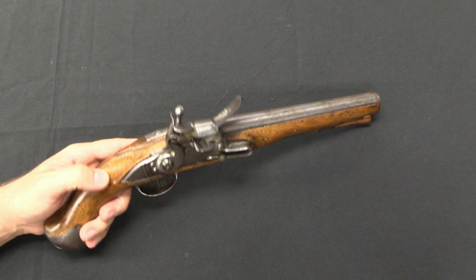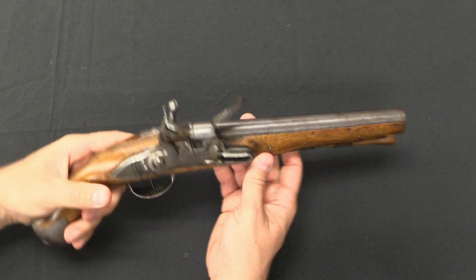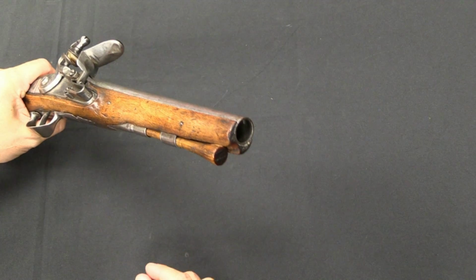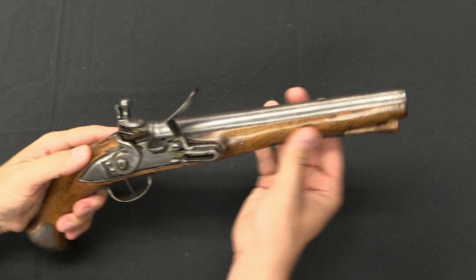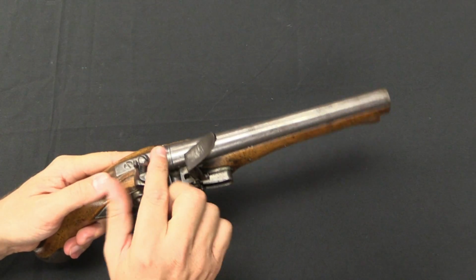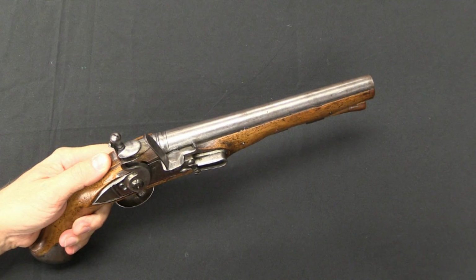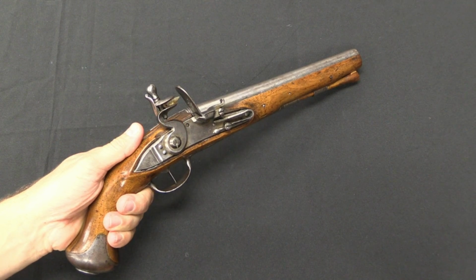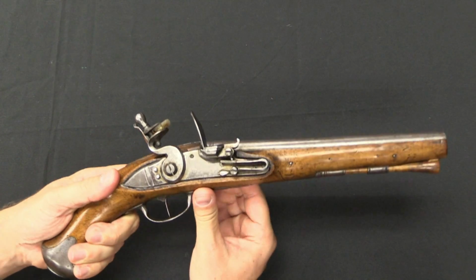The action is a very standard, not highly adorned flintlock action. So what you would do is load a powder charge and a ball here using your wooden ramrod. It's pretty incredible that that wooden ramrod is still around. You would then add a priming charge into the pan here. Put the hammer at half cock. You would close the pan cover. That prevents that priming charge from blowing away or falling out or getting wet. Then when you're ready to fire the gun, you would bring the hammer back to full cock.